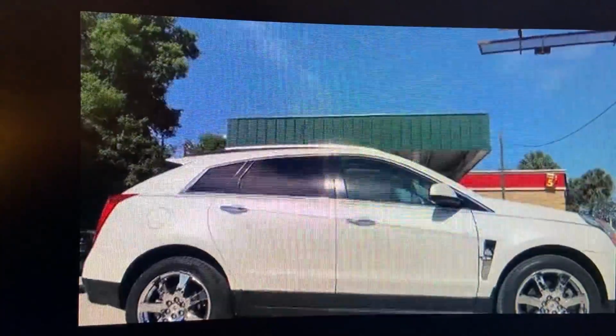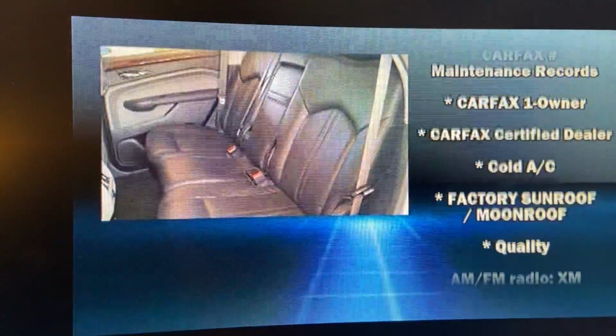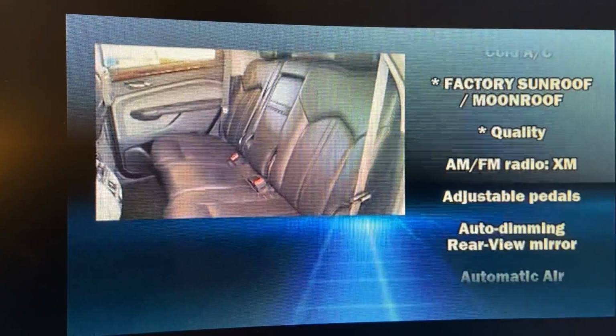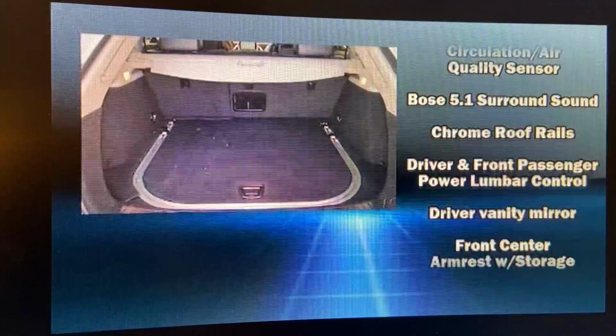Audio features include a CD player with MP3 capability, rear-mounted audio controls, steering wheel-mounted audio controls, a 40-gigabyte hard drive, and 10 speakers, providing excellent sound throughout the cabin.